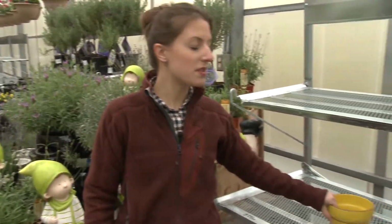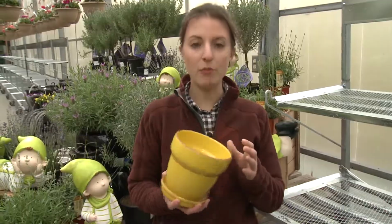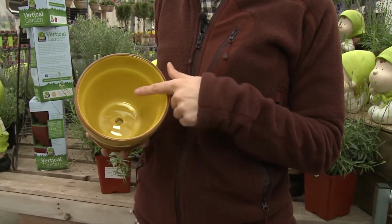If you're going to be choosing a container for your flowers, you may choose something a little more decorative. The important thing is to make sure your pot has a proper drainage hole at the bottom. All of your containers should have proper drainage to allow the water to pass through. And when it comes to flowers, just make sure you'll be planting an appropriate amount of flowers in the pot size that you choose.